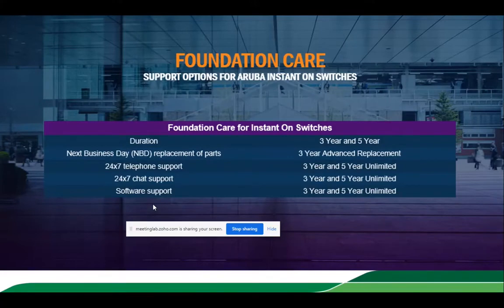We have something called 3 years 5 years unlimited. 3 years 5 years unlimited means that 24 by 7 there is no 90 days period. So it is covered whenever you want to call. The telephonic support is there 24 by 7. Okay, so this is something which is amazing when it comes to the Instant On switches.